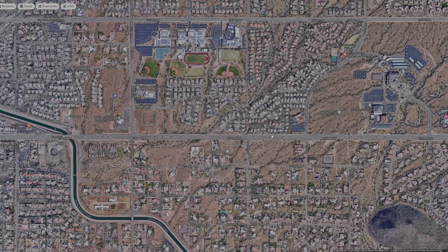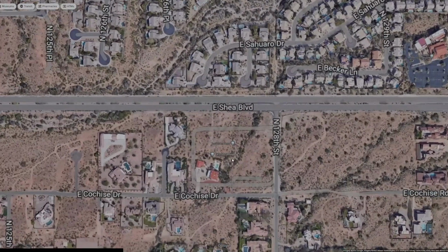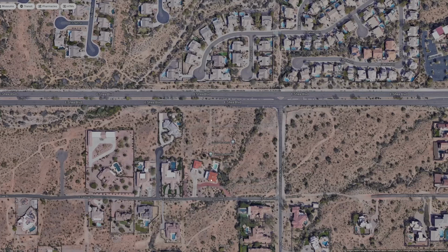But then we also, just south of 128th, is the Basis High School. Basis has been nationally ranked since it opened, so it's usually in the top 10 high schools in the country. And that's a charter school. And charter schools here in Arizona, there's no fee for them. It's like a private public school, or a private school, if you will. There is usually a waiting list to get into Basis. So the high school is right there on Shea Boulevard.